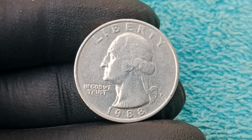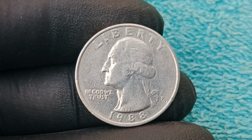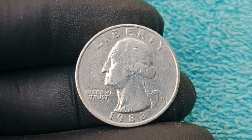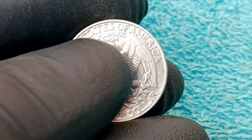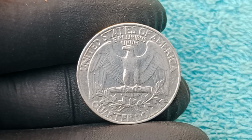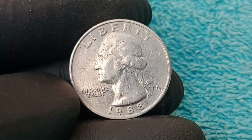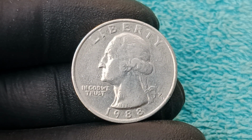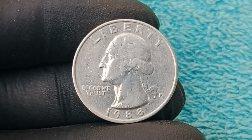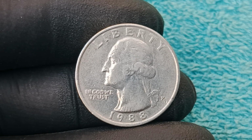modest face value. The 1988 quarter is also notable for its planchet variations, a factor that many casual collectors overlook but which experts understand can drastically affect market value. Some quarters were struck on slightly off metal blanks, resulting in subtle changes in color, weight, and texture that distinguish them from standard issues. Collectors who specialize in such planchet errors recognize these features immediately, and their rarity further drives the price to extraordinary levels.